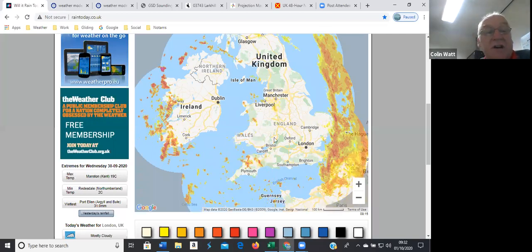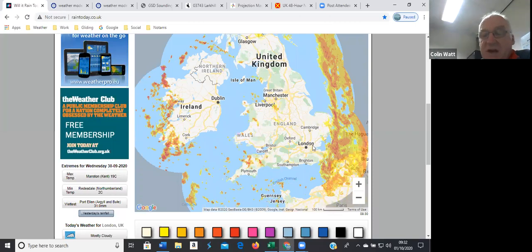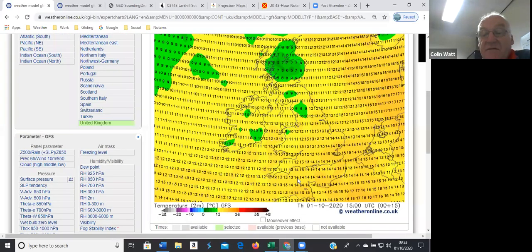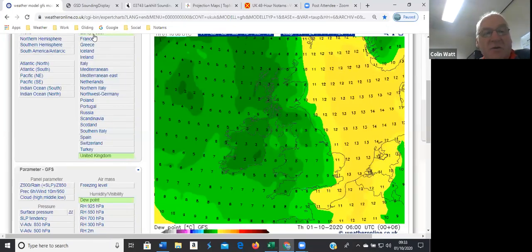So temperature wise, I think 15 degrees, which is 15, maybe 16, is about average for this time of year over us by early to mid-afternoon, and with dew points down around 7 degrees. You should hopefully see cloud base 3,500 to 4,000 feet by 1 to 2 o'clock. Things start to change a little bit out to the west after that.